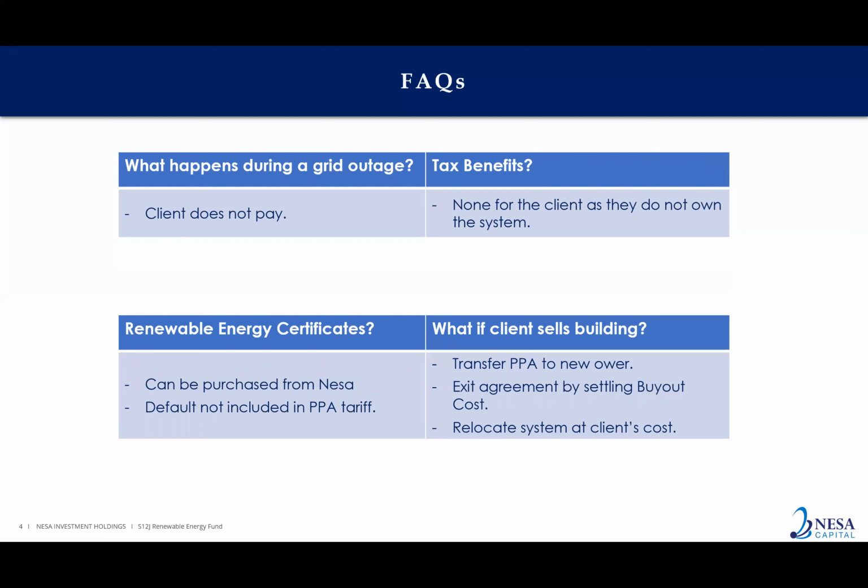The big one that's come onto the books at the moment is renewable energy certificates, or RECs, carbon offsets. As a default, we do not include the RECs in the power purchase agreement. However, we can. If we need to bundle it in with the PPA, we can certainly do it, and the renewable energy certificates would then transfer to the off-taker. But that would need to be specifically stated in the PPA, and there would be a price attached to it. It's not for free. It would be based on how many kilowatt hours are generated from the system, and what the market price is for a renewable energy certificate. So it would be on a case-by-case basis.